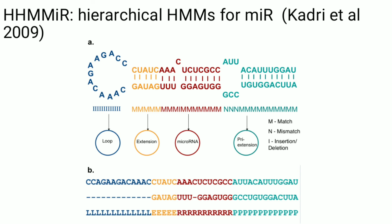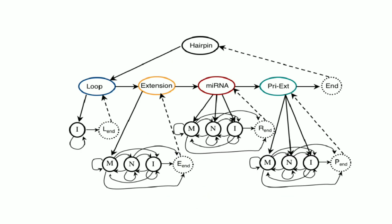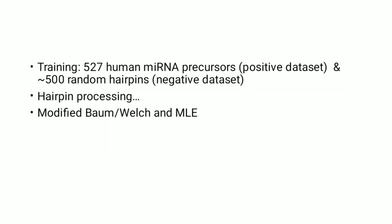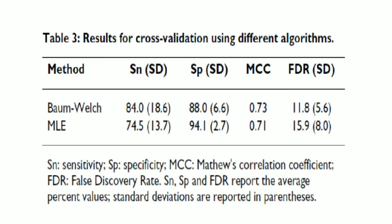HMMIR: hierarchical HMMs for miRNA. Training: 5027 human miRNA precursors and 500 random hairpins, processing modified. BOSOM. Genome folding.